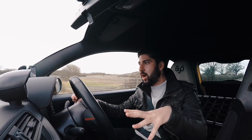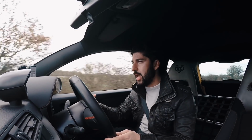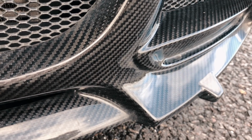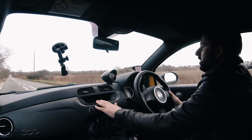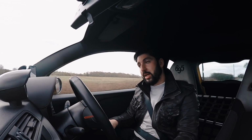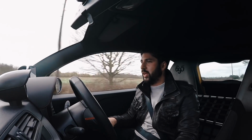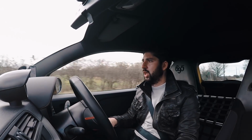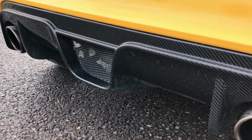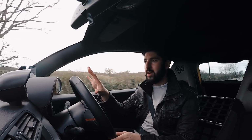Now, because obviously Abarth have gone and stripped this thing out, literally, there's bags of carbon fiber in here. Weight reduction, obviously, with the rear seats taken out, going as far as taking out the radio, which means that for the next 8 days, I'm either going to start singing to myself, or I need to figure something out with regards to music, or I just listen to the Akrapovic exhaust that this car has, which is absolutely insane.